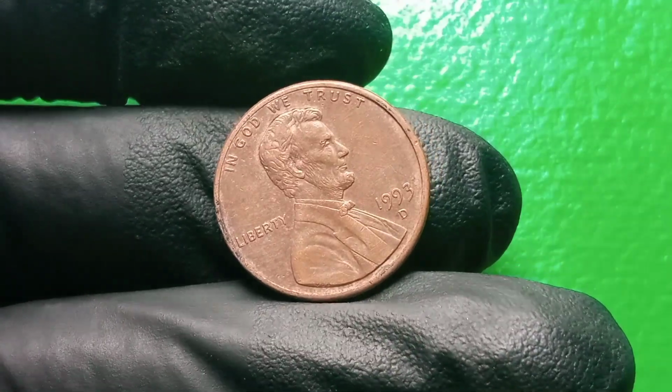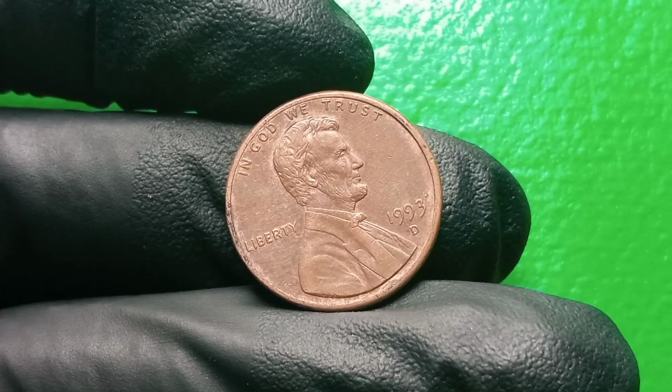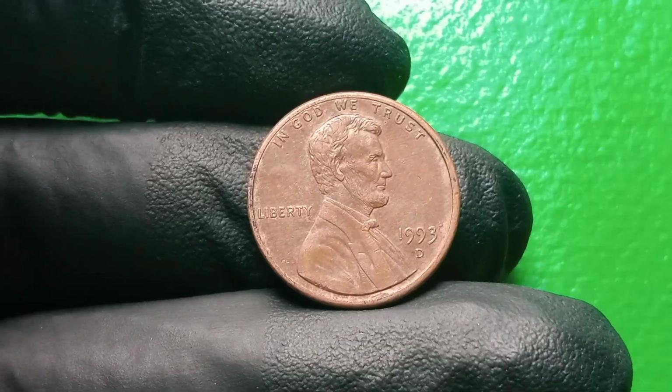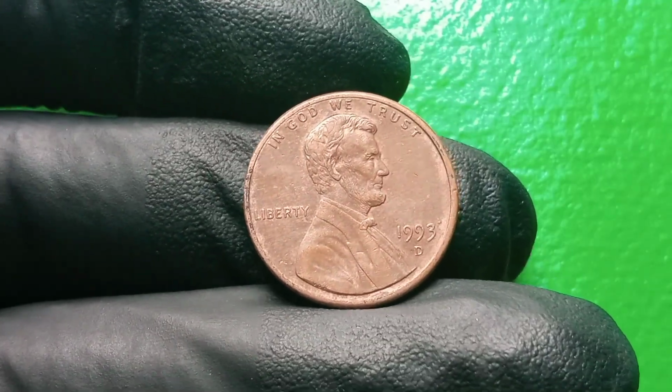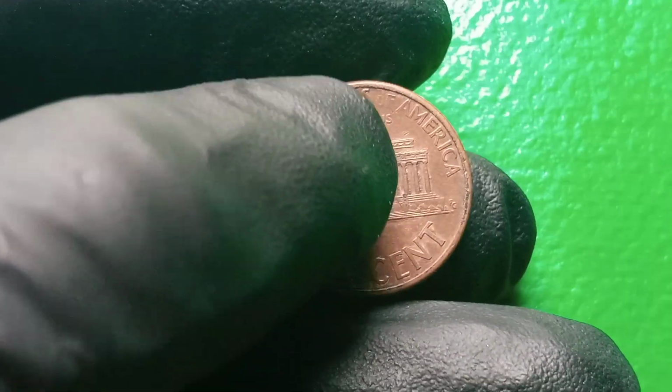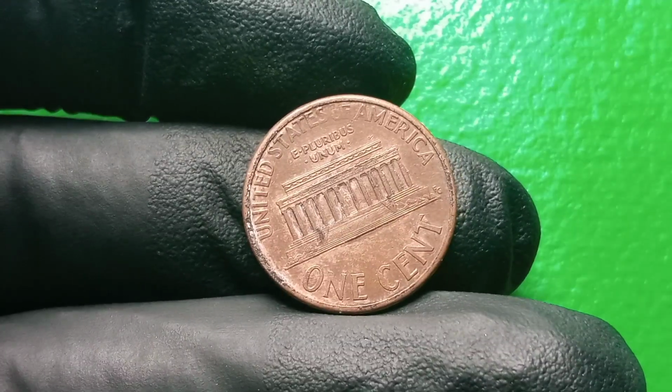combination of striking errors, die mistakes, and rarity factors that make it one of the most desirable collectibles in modern U.S. coinage. And while most 1993 D pennies are worth only face value, the outliers with unique flaws and production mishaps can transform a humble cent into an object of intense bidding wars among collectors.